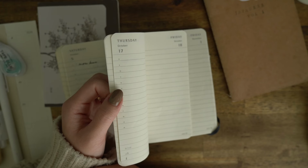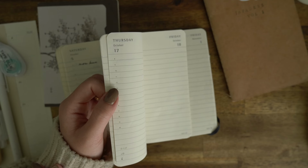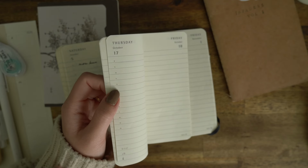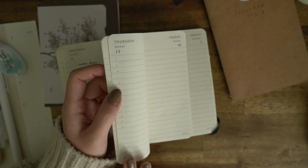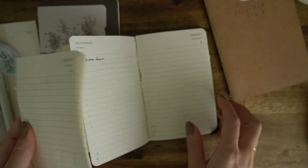I really wasn't doing anything. I wasn't in the mood to journal, but I'm thinking in Japan there might be a little bit more space, intentional time to journal. I'm not sure. Again, this is so light and easy and thin that it really doesn't take much to bring this.